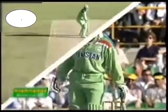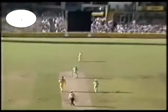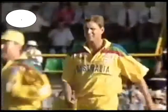And here, Waugh comes in and drops one short here, and that's exactly what he's been looking for. Times it perfectly, straight in the gap, and there's no chance from a despairing dive there. Ian Healy, and he's taken the catch. So Tom Moody gets his 2nd breakthrough, and it's a good one for Australia, getting rid of Aamir Sohail.